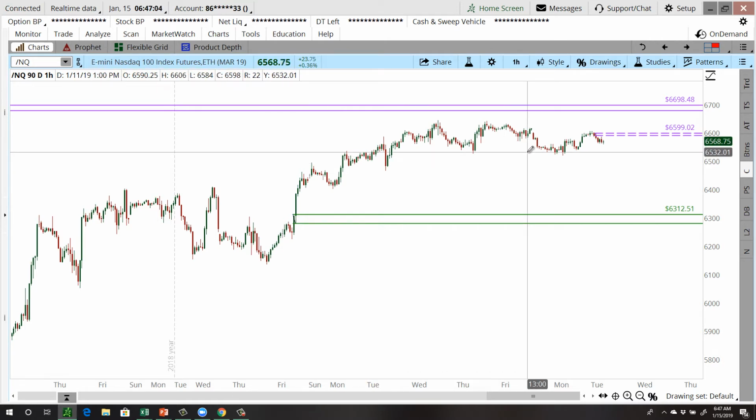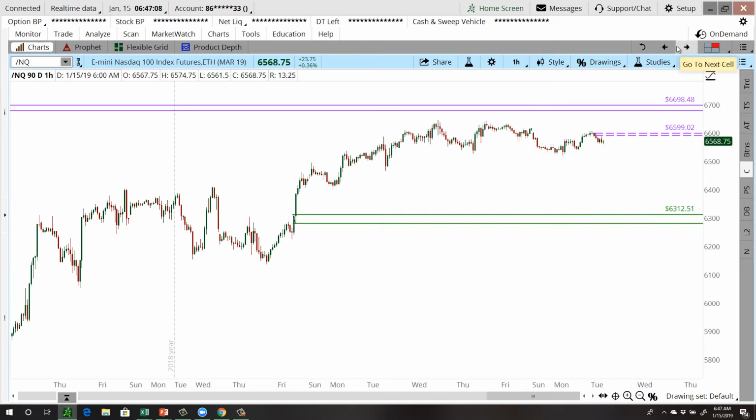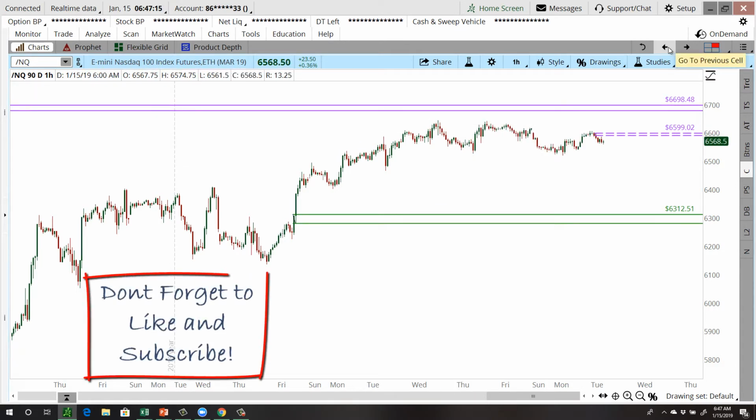And the violent moves that come out of this market is something for us to be a little bit more concerned with. So just keep your risk in an area that you're comfortable with. Keep your wits about you, as they say. But that's really where I see a decent reversal today.